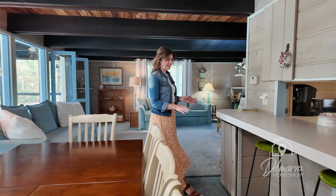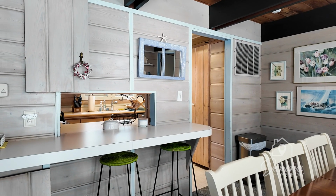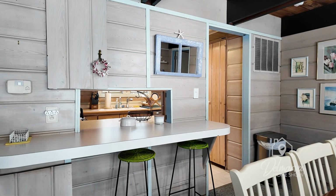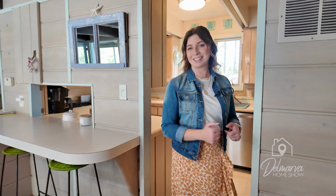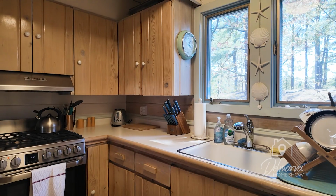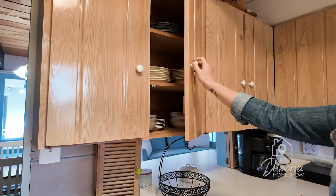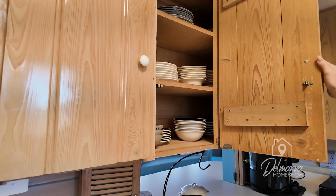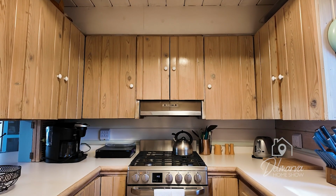Kitchen is this way. Got a little bar area up here with a couple bar stools. And there's actually an opening to your kitchen in there so you can have a conversation with whoever is cooking you your dinner at the beach. Step in here to the kitchen. Nice wooden cabinetry all the way around. Lots of cabinet space, white knobs on the cabinet doors.